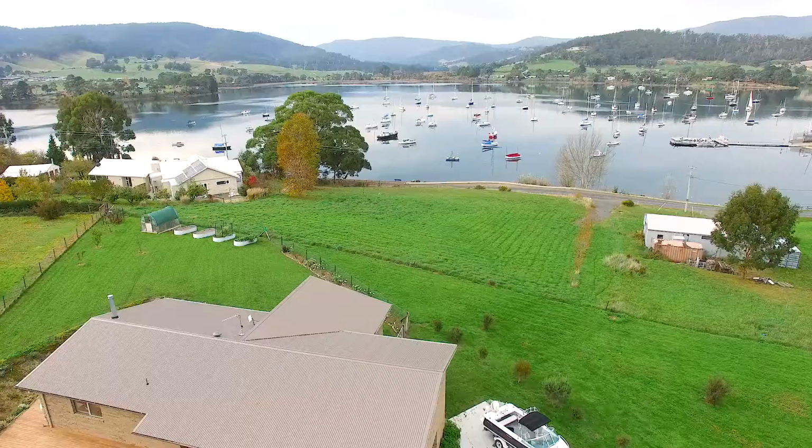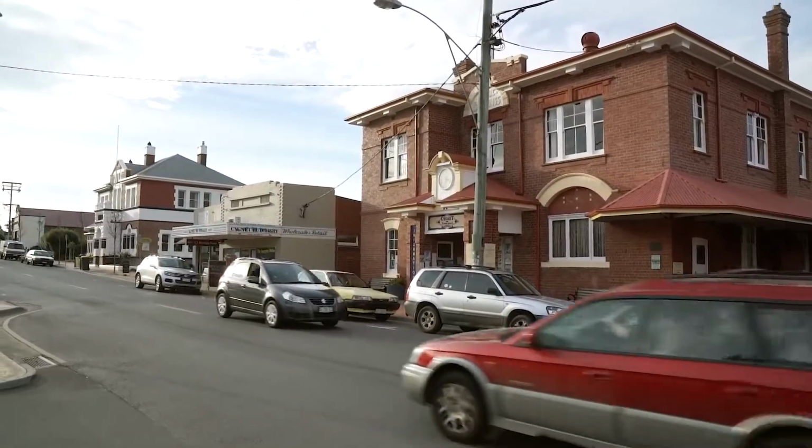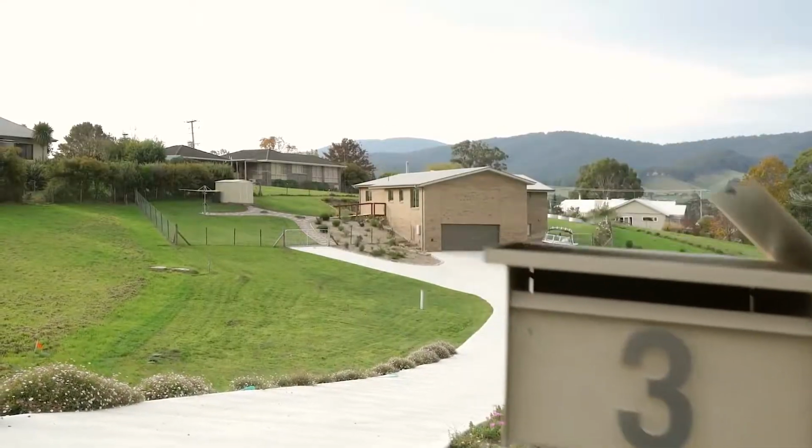I'm struggling to work out which one of the amazing features of this property to show you first. Sure, the view is impressive, the location is amazing, and the proximity to Cygnet is incredibly enviable. But there is so much more to this incredible property. Why don't I show you through and you can decide which part you love most.